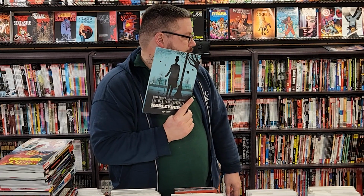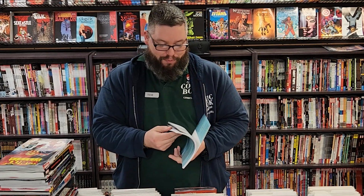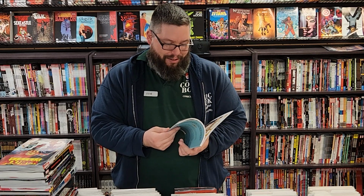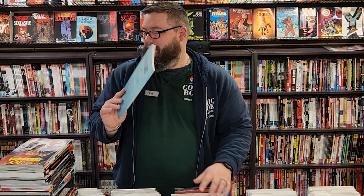Hadleyburg, Twain. This is a Humanoids book. Most of these are pretty cool. I really dig the art style. It's got an old-timey kind of cartooning style to it, which seems epic.